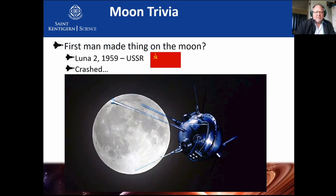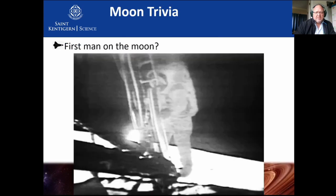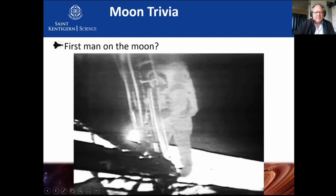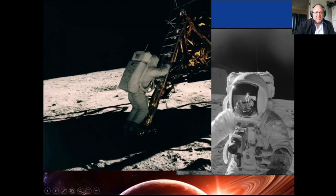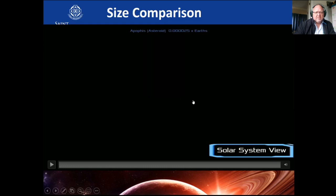Then we looked at the moon. We saw that the first man-made thing on the moon was crashed. The first successful one was by the Americans. I'm just still amazed by the Americans putting something onto the moon in 1966 that was only 122 kilograms. Three years later, because I think this 1966 landing was in November, so less than 3 years later, they landed on the moon with 2 gentlemen. We looked at some pictures, and then I asked you to look at the size comparisons.